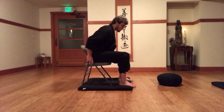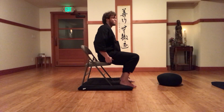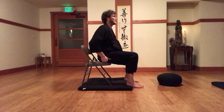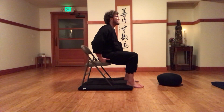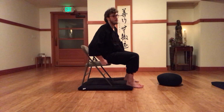So, first I'm going to sit forward a little bit in my chair. And one way you can think of this, you may have heard of the sit bones in yoga. People talk about the sit bones. It's these kind of bony parts right towards the top of your legs where it's kind of connecting into your butt.